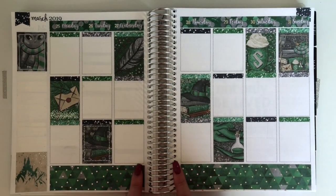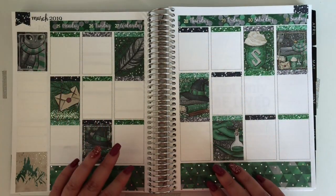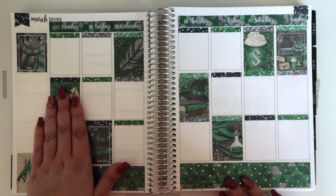So I've got a combination of here Minic Plans. I've got some Scribble Prints Co. I have some Stella Beau Sticker Co. Rose Colored Days.